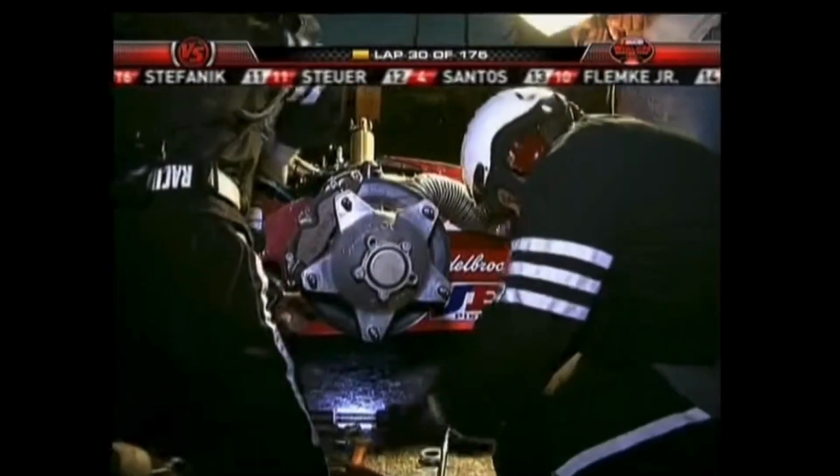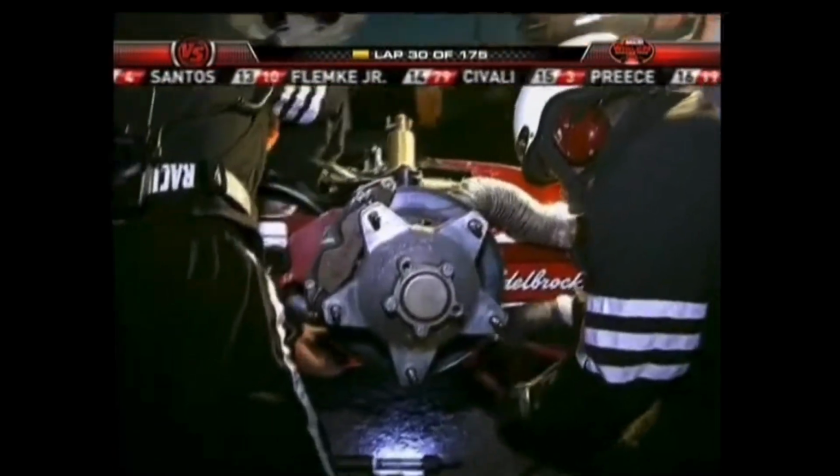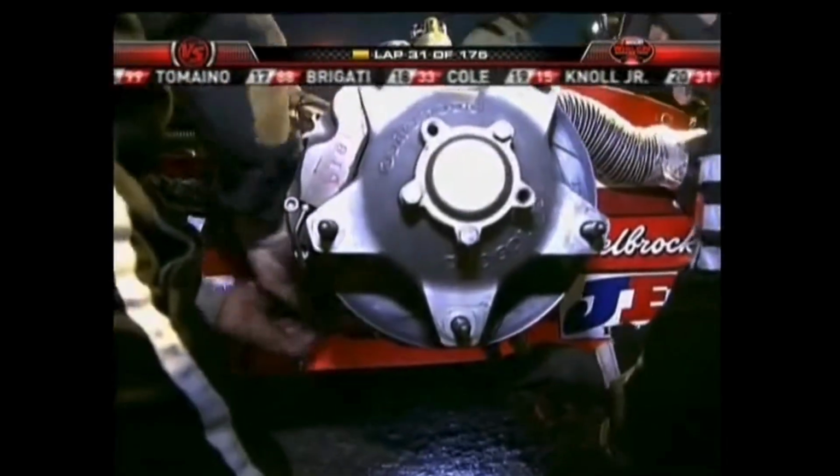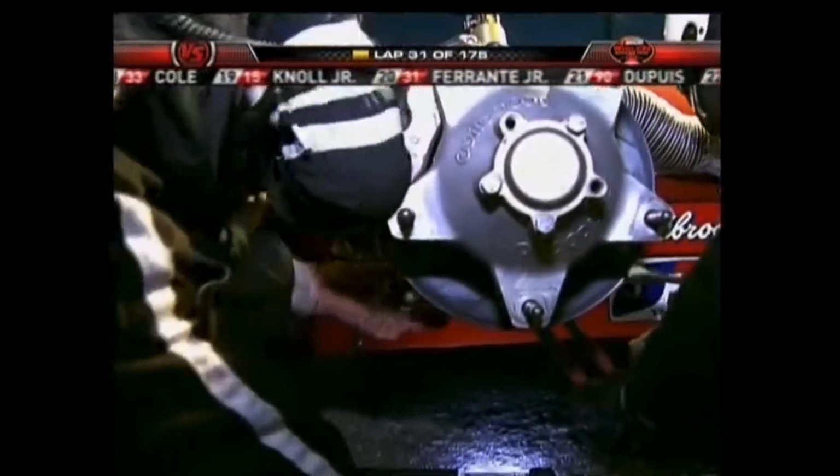Hey, I heard all the Cup guys talking and bemoaning the fact that the Daytona International Speedway is going to be repaved. They like to leave it alone. 39 car has gone down on pit road.